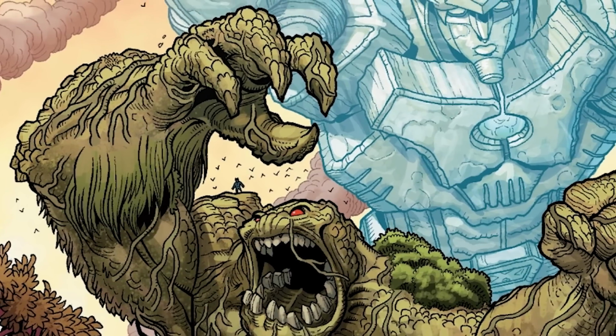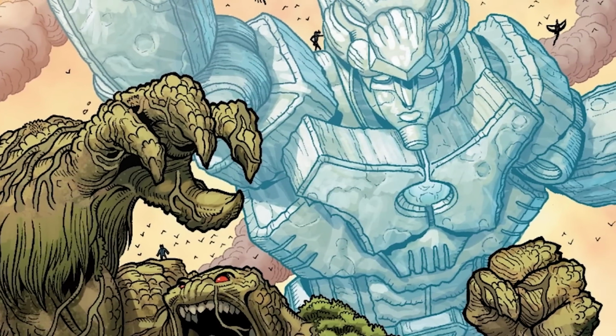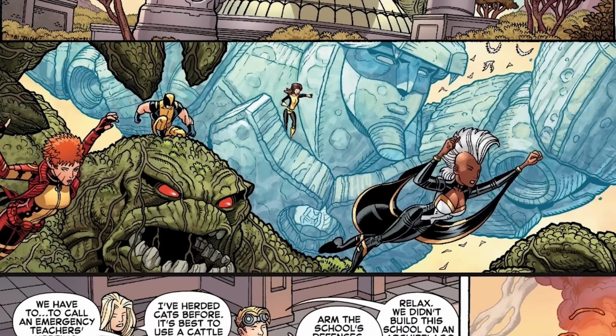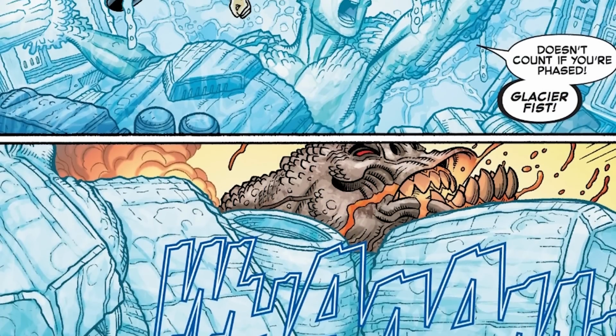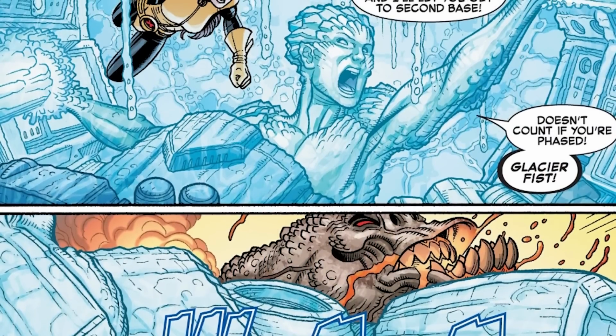So, what does Iceman do? Iceman creates an absolutely massive ice behemoth that looks like Voltron or like a Power Ranger Zord, with an absolutely massive ice sword, and he takes it into battle, slicing the behemoths apart and yelling "Glacier Fist" as he commands the ice Voltron from inside an ice cockpit. It's absolutely amazing and completely bonkers.